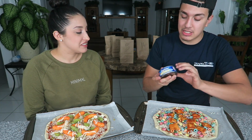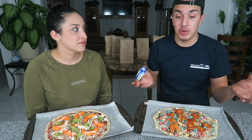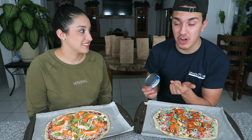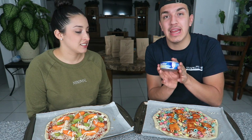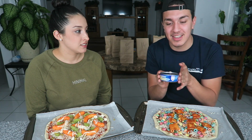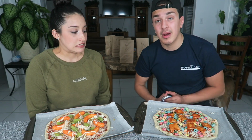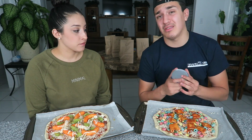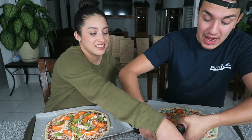Okay. Let me break this down for you guys. So now, tuna, for many of you, I'm sure you like eating tuna. I, one, hate the smell of it, two, hate the texture of it, and three, just hate everything about it. So having this right now is probably one of the most disgusting things I can get. But I'm gonna do it for you guys. I don't wanna do it. I wish I could. Ew. The juice is gonna go somewhere, but not.